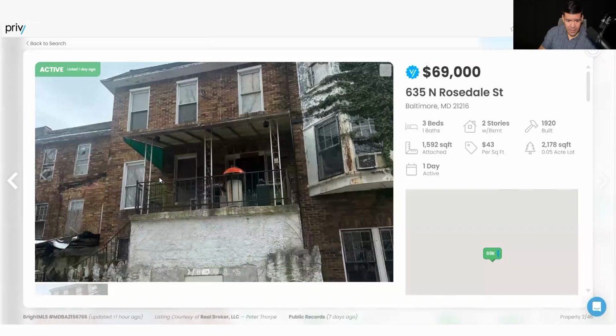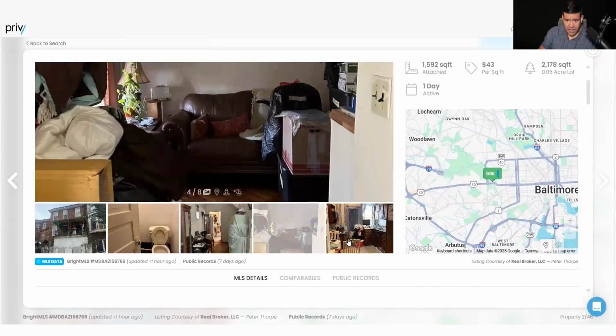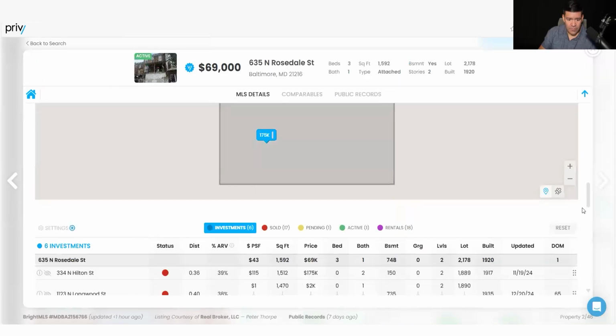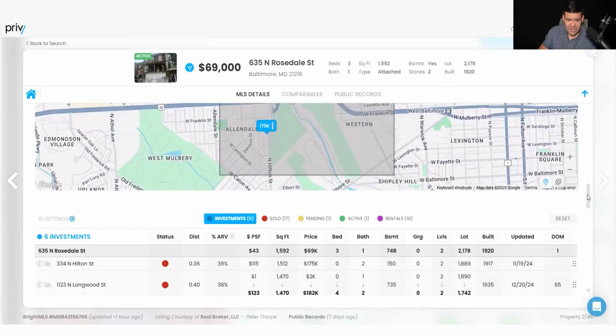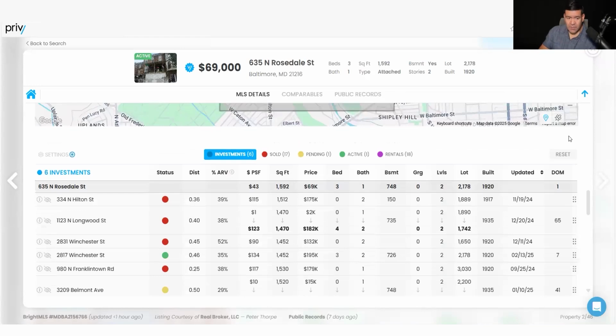Here's another one. It's 69 grand. This one's in better condition than the other one. Looks like it's occupied. It's a 3-bedroom, 1-bath. Look at the comps. There's not as many on this one. So there's only 5 properties that says this is a deal. Or it looks like 6, as opposed to the last one, which was like 20.